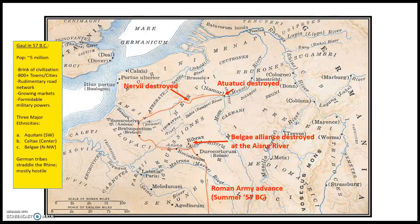And all this happens in the spring to the fall of 57 BC. And Julius Caesar now, all of a sudden, essentially owns the province of Gaul, which sets him up, and as they say, the rest is history. But this is kind of what it is in a nutshell. This is what you're going to be reading about.